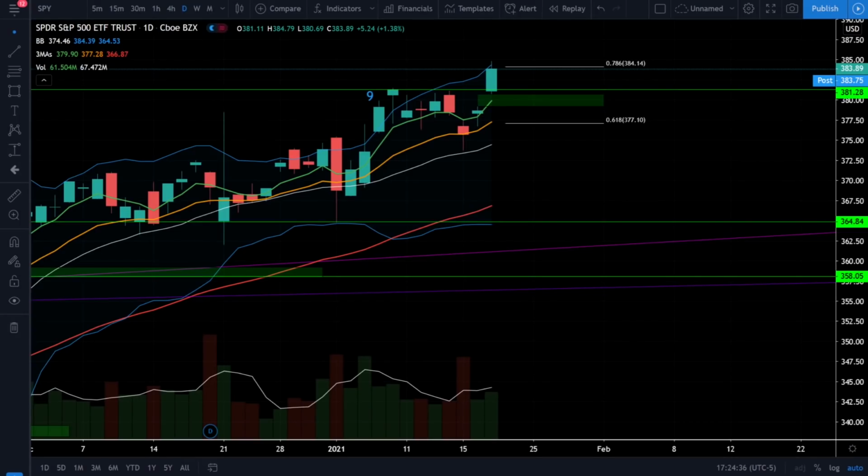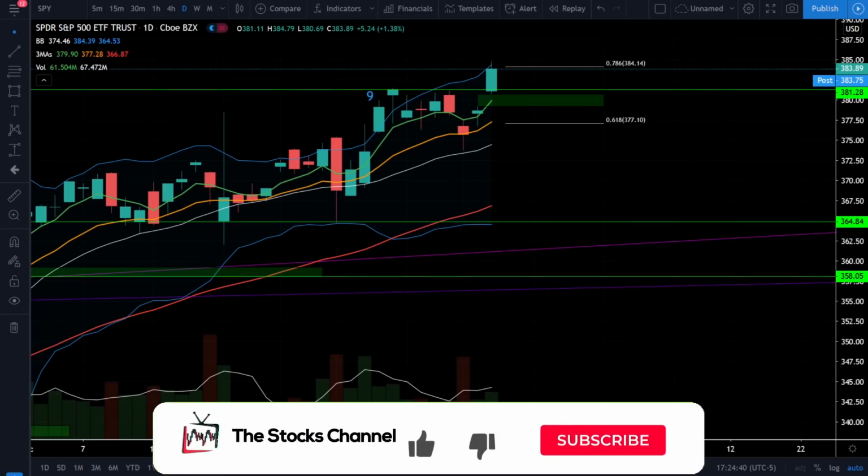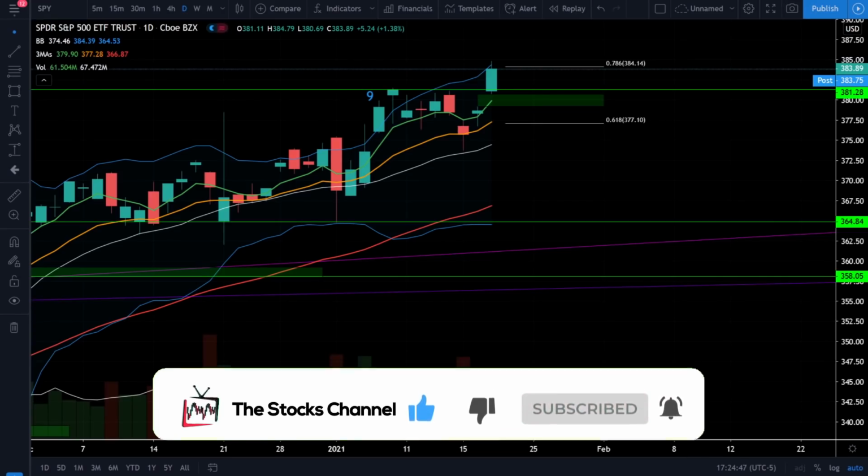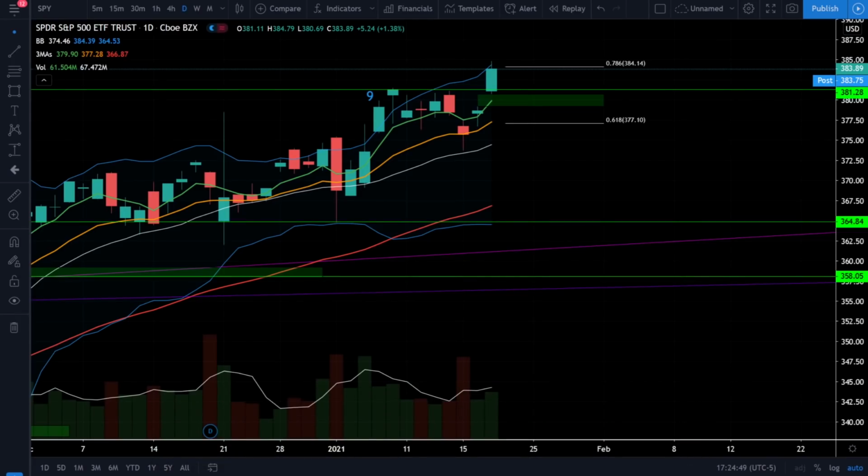We saw the stock market going up to brand new all-time highs today and the market is still looking very bullish. How much higher can this market go before we finally see a stock market correction? First up, we'll take a look at the S&P 500 Spy ETF. So let's crack open this chart and see what's going on in the stock market today.